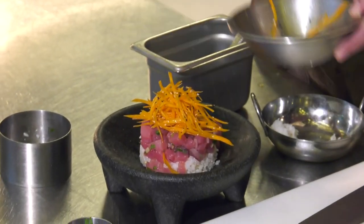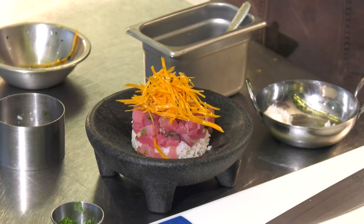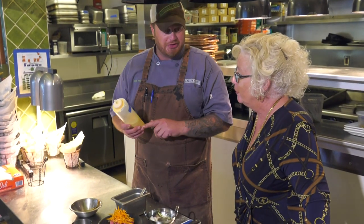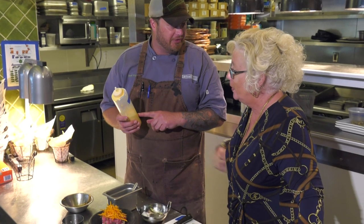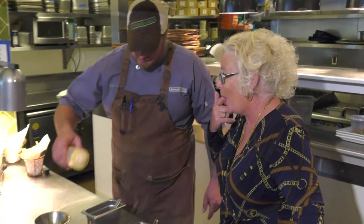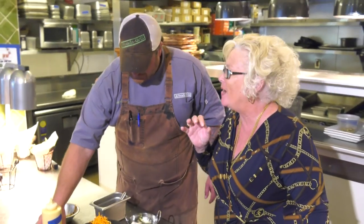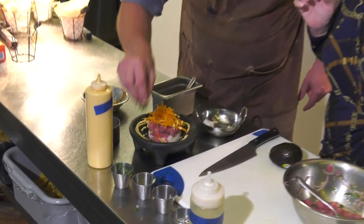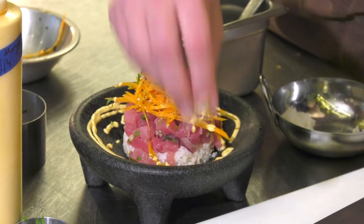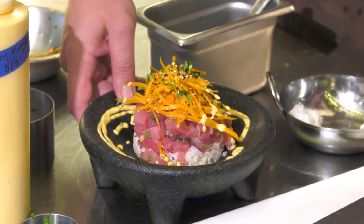That goes on top. And then we'll take a little bit of our spicy mayo. It's a mayo-based aioli. It's got a little bit of sambal in it, a little bit of soy, and a little bit of sesame. Give me a squirt. You could eat this with anything, to be honest. Ooh, it's got just the right spice. A little sweet and spicy too. It hits you with the hot and then it hits you with the sweet right after. I love that. Okay, just a little more cilantro and that's it.